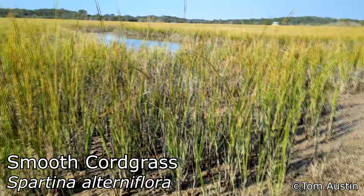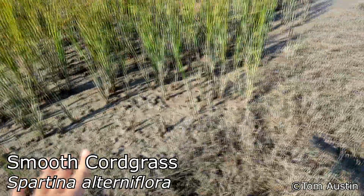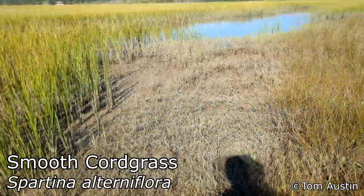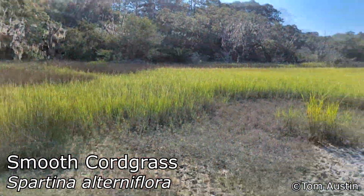So apart from the horrid salinity, this plant has everything it needs. It's being baked all day in the blistering South Carolina sun. It's got all the nutrients it could ever want, and it's got all the air and all the water it could ever need. It just has to try not to be mummified in the process. So that's the big difference between tall form Spartina and the more short form Spartina.